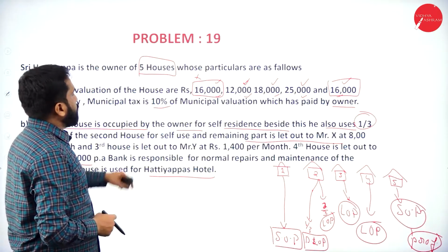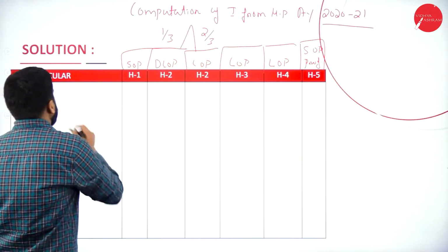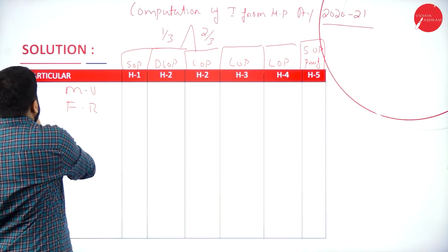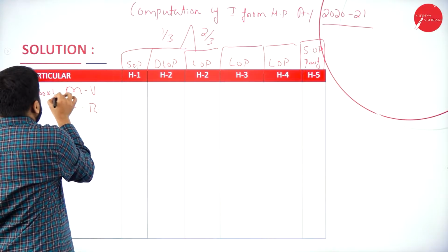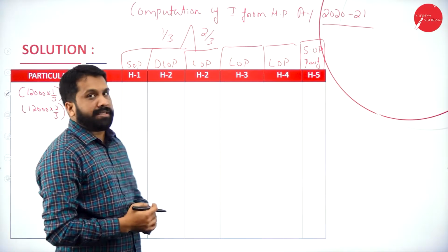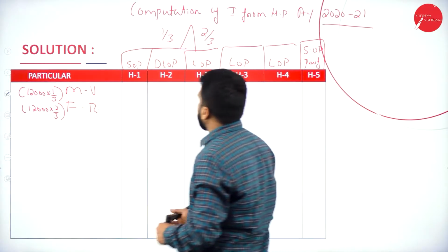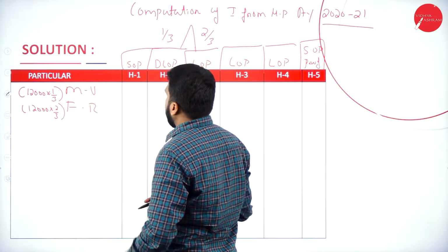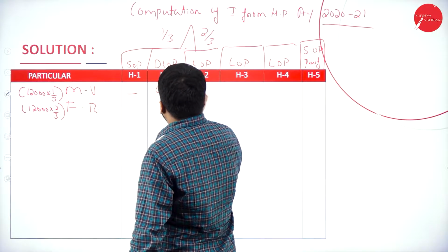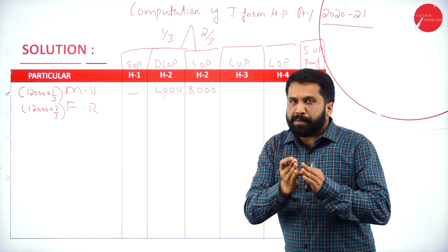Now, what is the municipal value? 12,000, 1/3, 2/3. Municipal value or fair rent. For this, it will be your 12,000 into 1 by 3, and 12,000 into 2 by 3. What will be your answer? 12,000 into 1 by 3 will be 4,000 and 8,000. So this will be nil, this will be 4,000 and this will be 8,000. We cannot take 12,000 directly because they have made a partition.